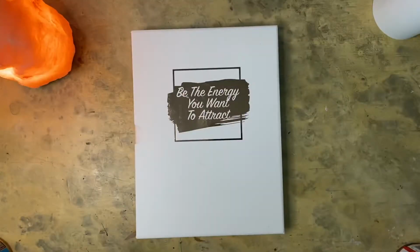So today I am going to unbox my brand new Law of Attraction planner. This one is called the 2021 Deluxe Weekly and Monthly Life Planner from Freedom Mastery. I got it on Amazon.